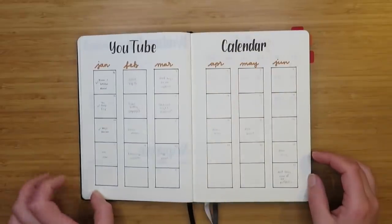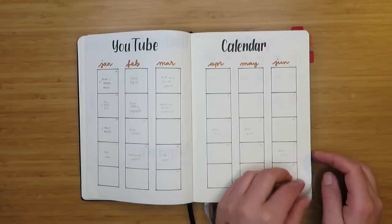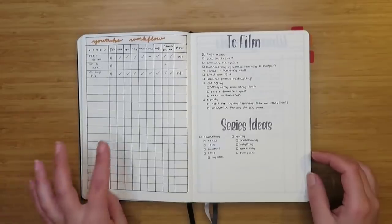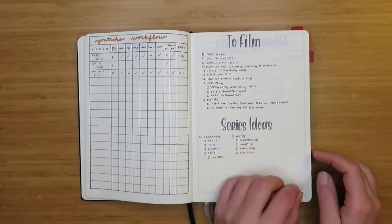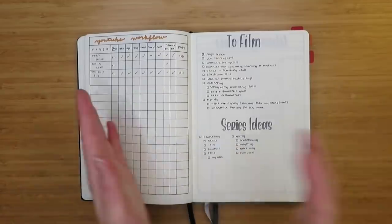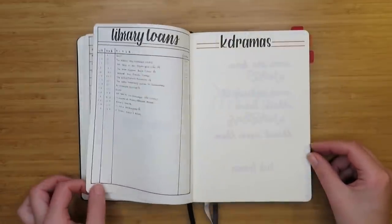Got my YouTube calendar with a couple of videos pre-planned out. Hopefully I can make those happen. YouTube and Instagram trackers, YouTube workflow, ideas of stuff to film, and ideas for series to film, which I'm actually super excited about both of these. I just need to actually have a solid chunk of time to sit down and film a bunch of videos so that I have some good continuity between the episodes.